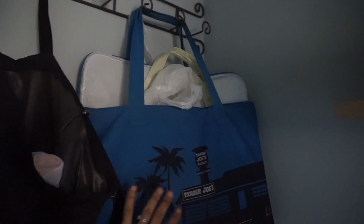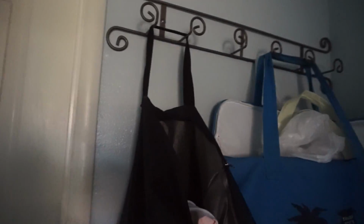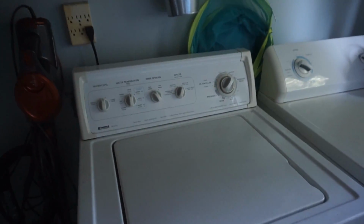Another thing that hasn't changed is this hook that's here. Again, we're renters, so this was already here. It's a little ornate, but you know, I'm going to use it because it's here. So I keep my grocery totes hanging, and if I ever do come across a plastic bag, I put it right inside because there is a plastic bag recycling bin at my grocery store. And this is just our wet bag, so we contain our cloth diapers in here, so at the end of the night we can just easily rinse or wash or whatever we have to do.